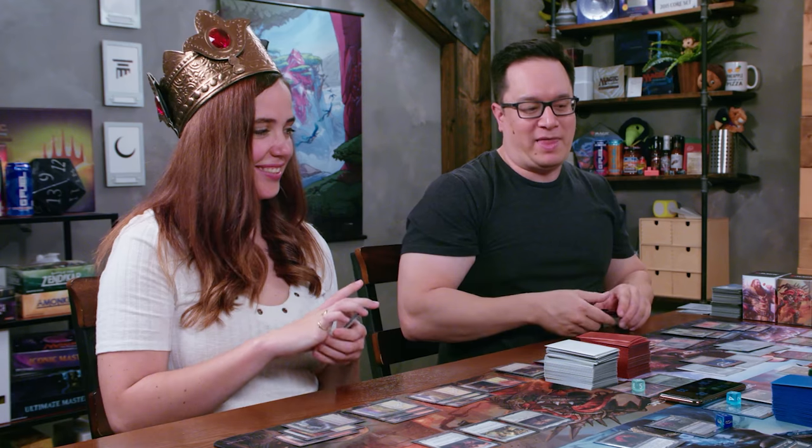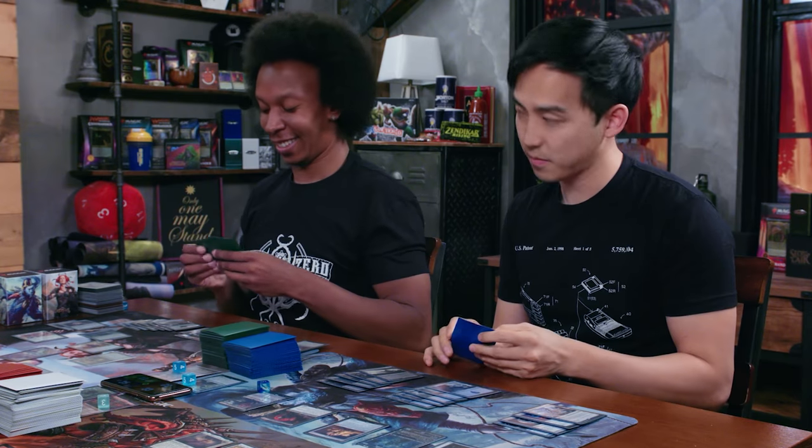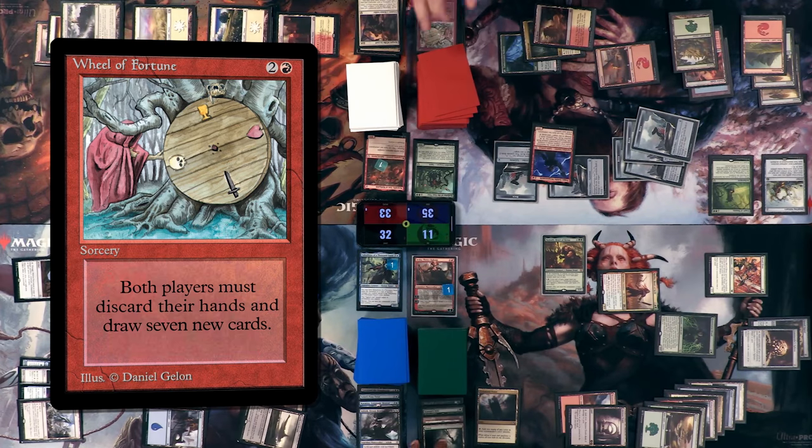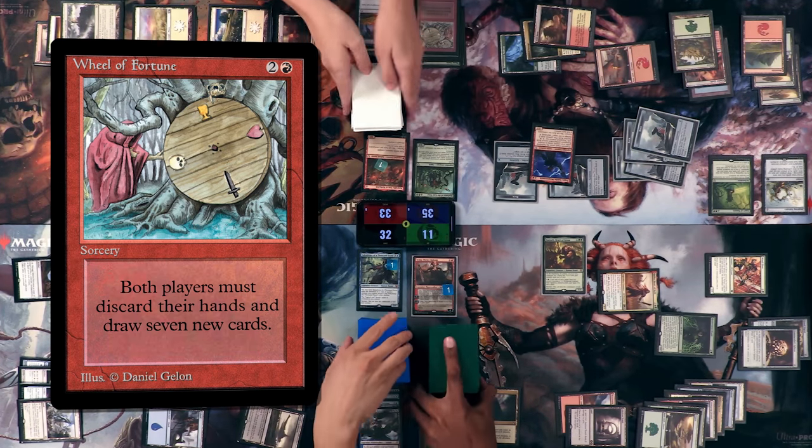I knew I got that card out of his hand, yeah. Which is what I was thinking, but he's only got 3 cards, I'm gonna give him 7. Wheel of Fortune. I have to discard my hand, which means I gotta get rid of my Kamahl's Will. I like the card advantage, but that was my win con.